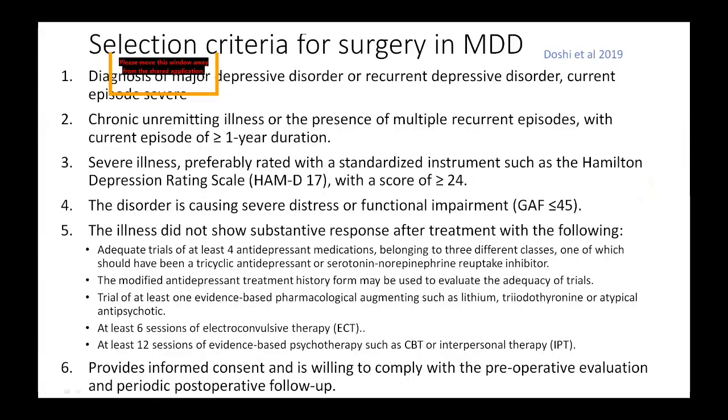There are some specific criteria for DBS, for any surgical treatments for depression also. As I said, this is given in the Indian Psychiatric Society guidelines. Basically, patients should have chronic, severe, and treatment refractory depressive disorder. That is the overall gist of the criteria.